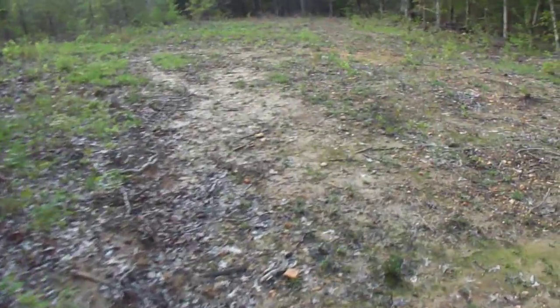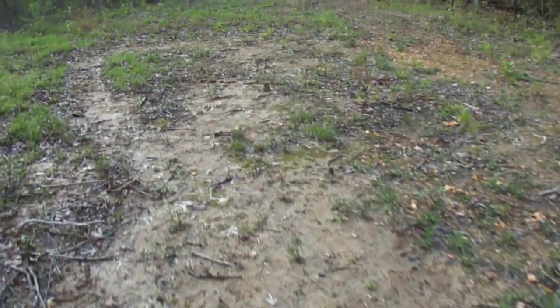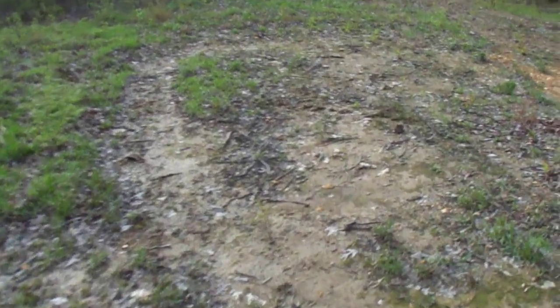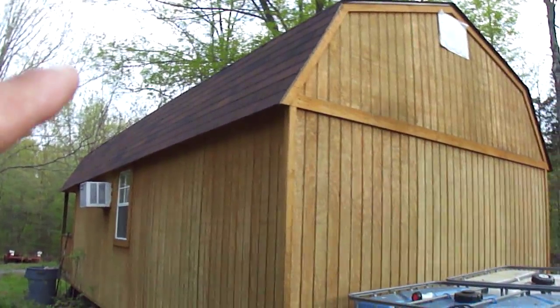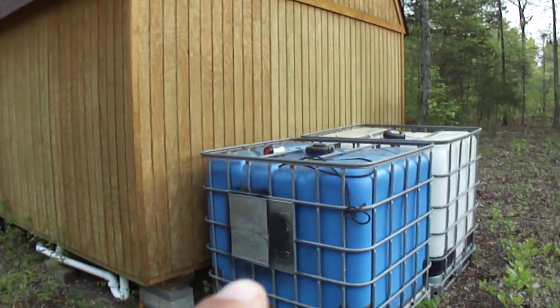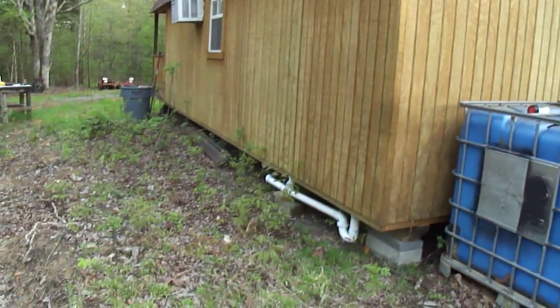My girlfriend stayed at home with the dogs. I'm up here by myself, and she insists on having a working shower in October when we come back up. So I'm gonna run a gutter off this side and run it into one of these tanks, and that's just gonna be for the toilet, which is right down there where that white pipe is.